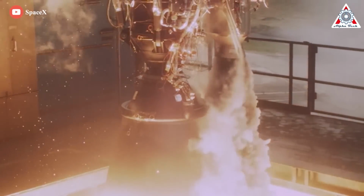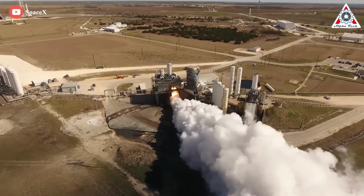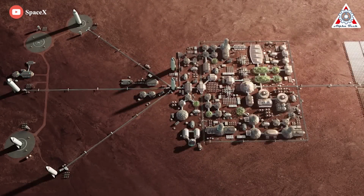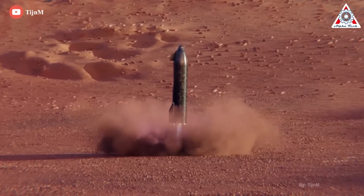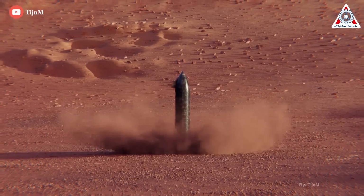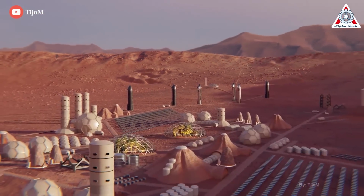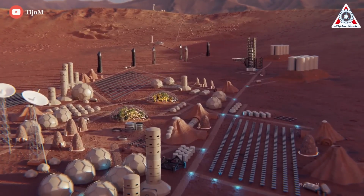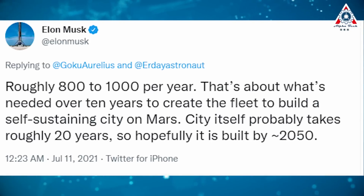The billionaire also said he intends to use the new engine production facility near Waco to help fuel his plan for a city on Mars by 2050. Musk said the engines will be needed for a fleet of rockets to be used over a 10-year period to create the city, which he predicts will take about 20 years to build. That's about what's needed over 10 years to create the fleet to build a self-sustaining city on Mars. City itself probably takes roughly 20 years, so hopefully it's built by 2050, Musk wrote.